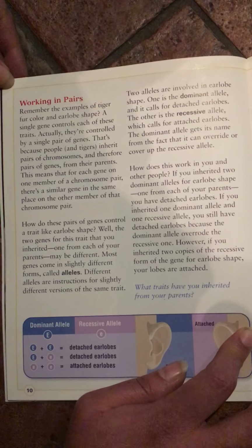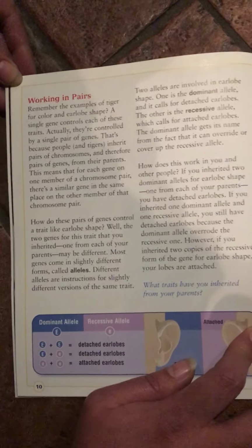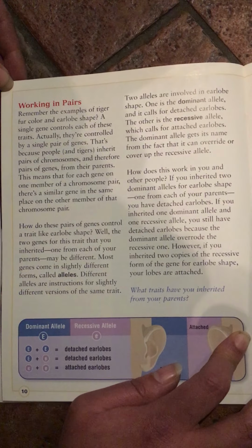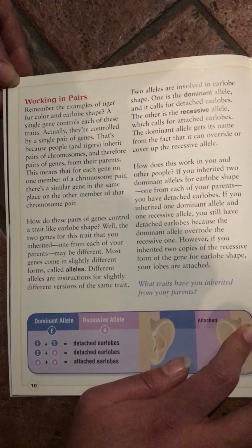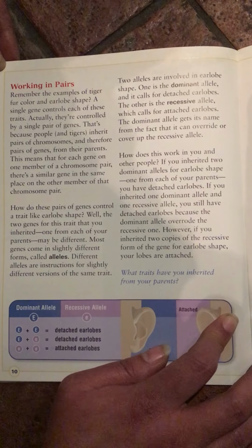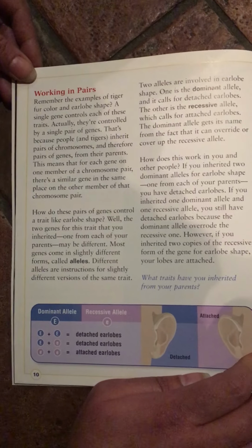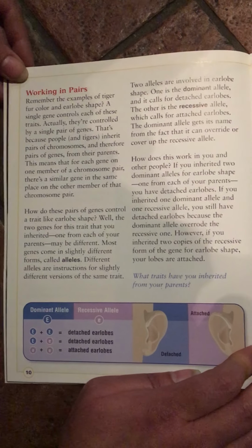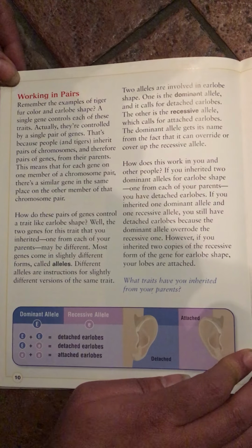One is the dominant allele, and it calls for detached earlobes. The other is the recessive allele, which calls for attached earlobes. The dominant allele gets its name from the fact that it can override or cover up the recessive allele. How does this work in you and other people? If you inherited two dominant alleles for your earlobe shape, one from each of your parents, you have detached earlobes.